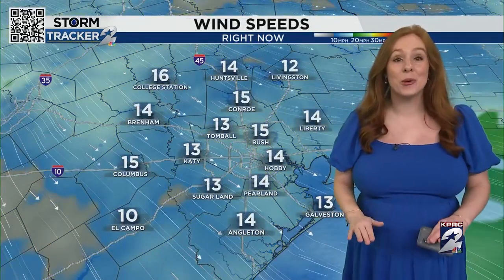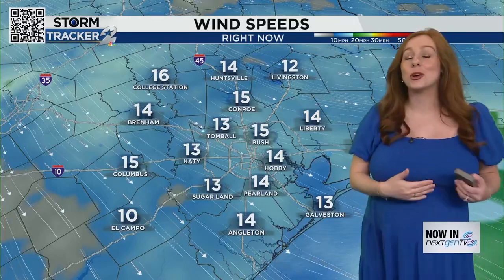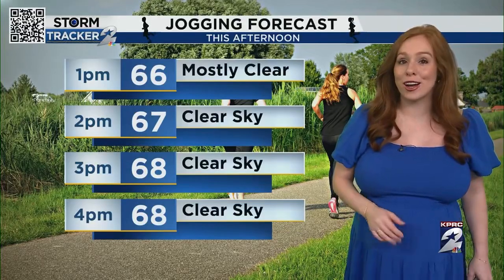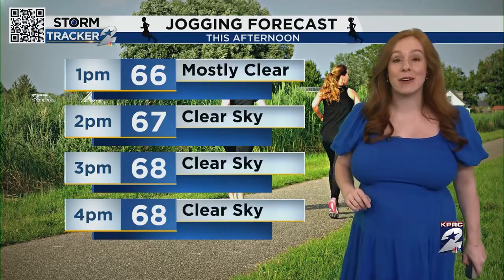Humidity is low. Winds are coming in from the northwest, a bit on the breezy side, sustained about 10 to 15 miles per hour. This is a cool breeze. With the sunshine, it actually feels magnificent. So if you are one who likes to jog, beautiful jogging weather today. Temperatures reaching 68 to near 70 degrees this afternoon.